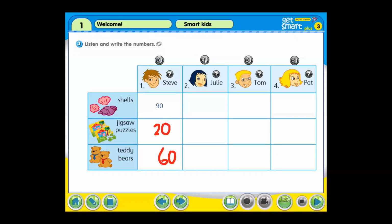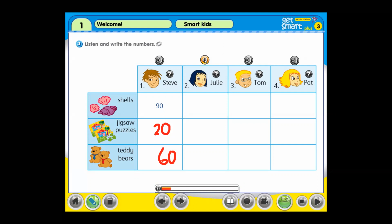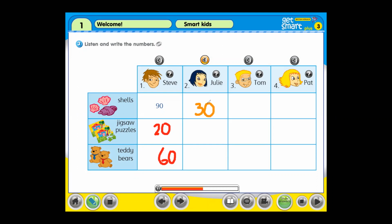Okay, now let's proceed with Julie. Two. How many shells has Julie got? Let me see. Julie has got 30 shells. Has she got jigsaw puzzles? Yes, she has. She has got 30 jigsaw puzzles too.